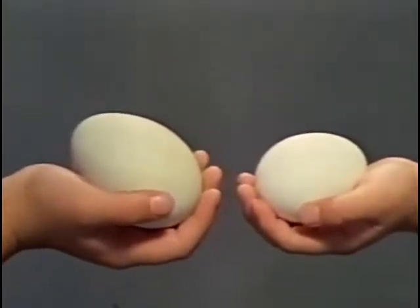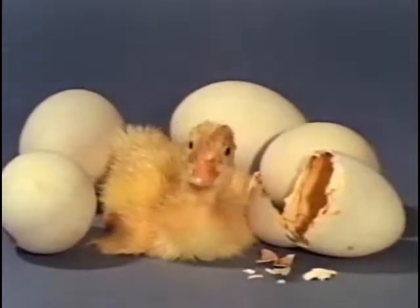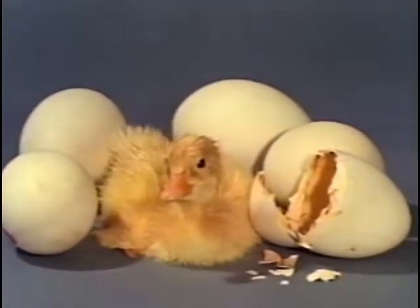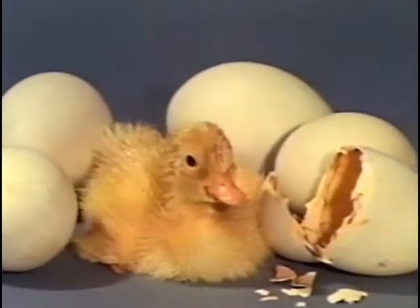No, the larger egg didn't come from a chicken at all. It's a duck's egg that's almost ready to hatch. And here's what comes from inside. This duckling has just pecked its way out of the shell and comes into the world covered with a soft, fluffy layer of feathers called down.